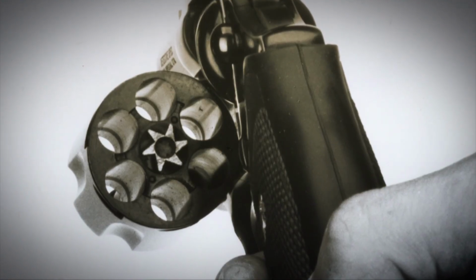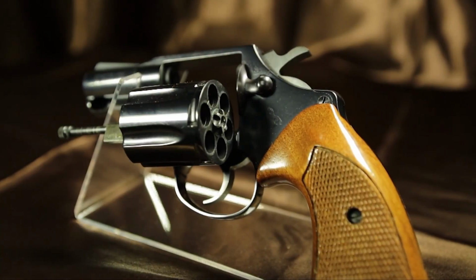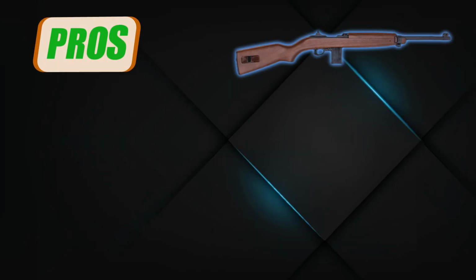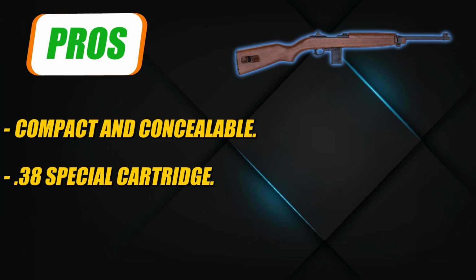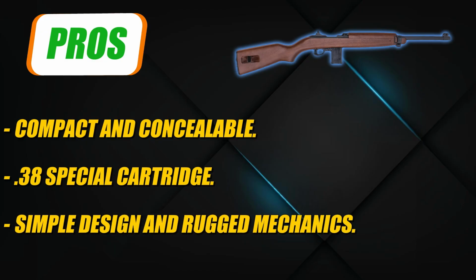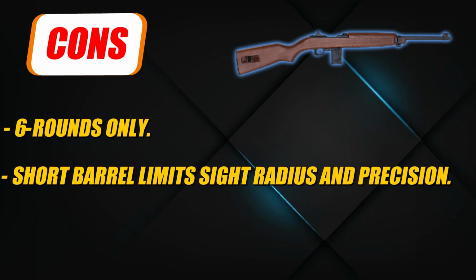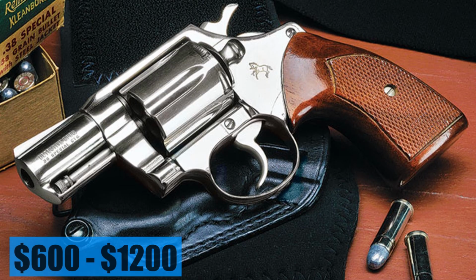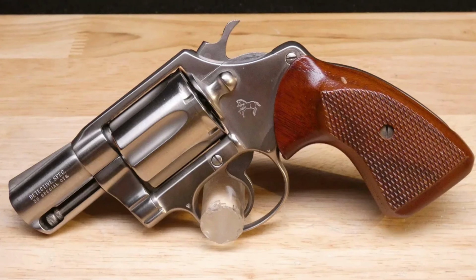Colt kept it in production for over 60 years, with millions sold across multiple generations. The reputation was always the same: tough, dependable, and built like a brick. Pros: compact and concealable. The .38 Special cartridge proved reliable and effective. Simple design and rugged mechanics. Cons: 6 rounds only. That short 2-inch barrel limits sight radius and precision. Some models have a heavy trigger pull that takes practice. Today's collector market puts the Detective Special between $600 and $1,200. And remember, this is one of the most iconic snub-nose revolvers ever made.